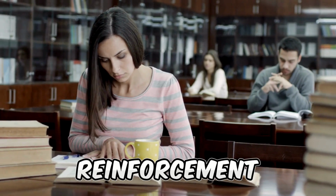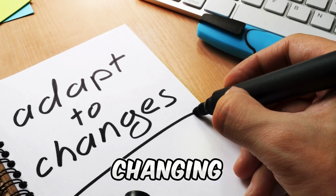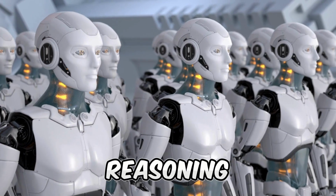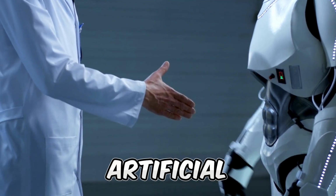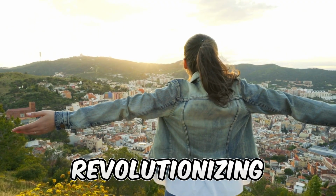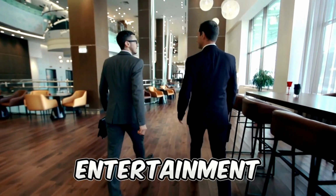Through techniques like reinforcement learning, AI can learn from its experiences, refine its strategies, and adapt to changing circumstances over time. As we'll see in the stages to come, thinking and reasoning AI systems represent a profound leap forward in the evolution of artificial intelligence. With their ability to mimic human cognition, these systems hold the promise of revolutionizing countless aspects of our lives, from healthcare to education, from business to entertainment.